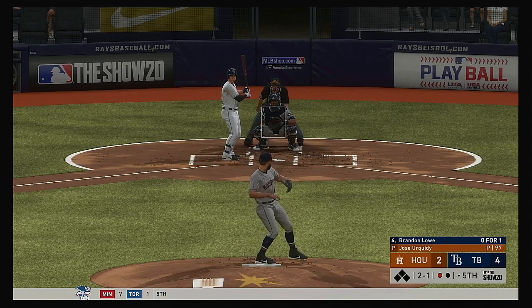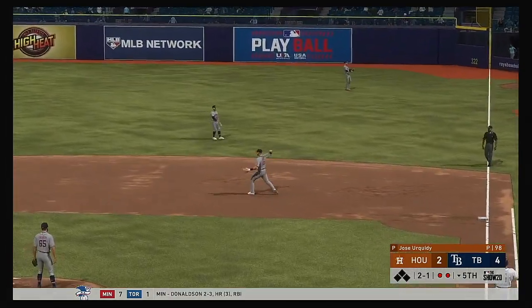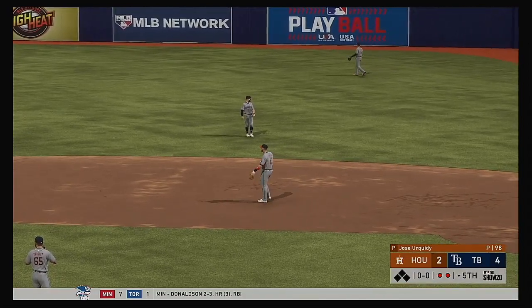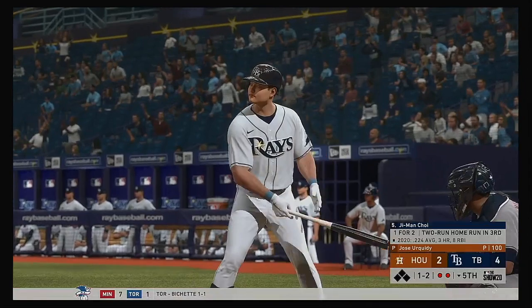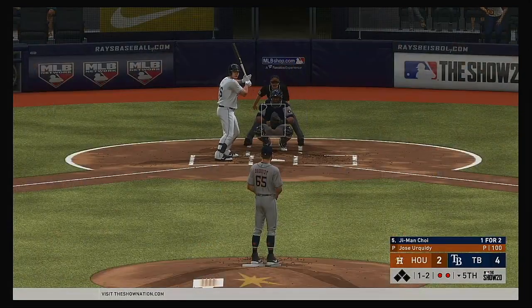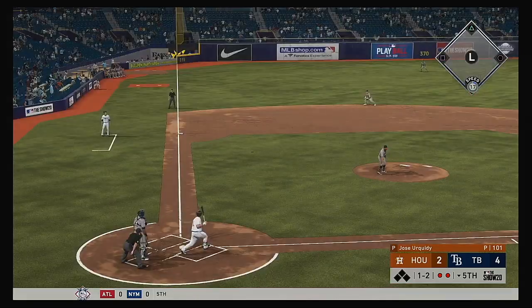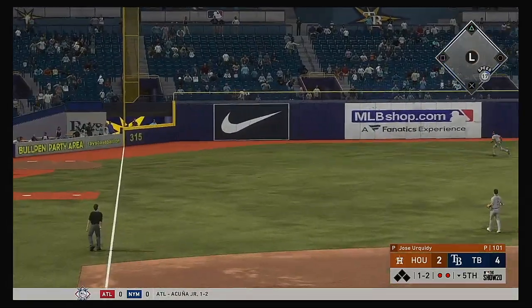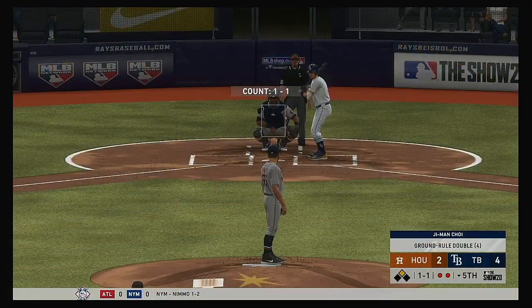The 2-1. Snatched out of midair at first base for out number two. Stepping into the box, G-Man Choi. He went deep for a two-run homer in his previous at-bat. It'll be interesting to see if they use that changeup in this at-bat. That last at-bat, that was a changeup he hit for a home run. I'm going to see if this time they don't go to more fastballs and curveballs.